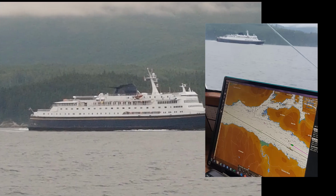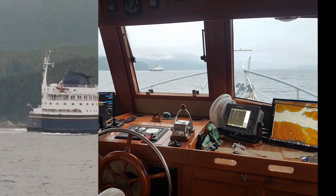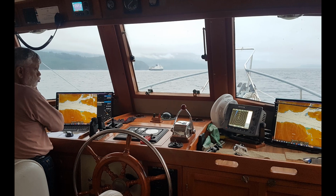So we came out of our anchorage that morning, discovered the Alaskan Ferry Columbia, also northbound. We challenged her to a race, and she quickly left us in her wake as she goes about 15, 16 knots, and we were dawdling along at 6.